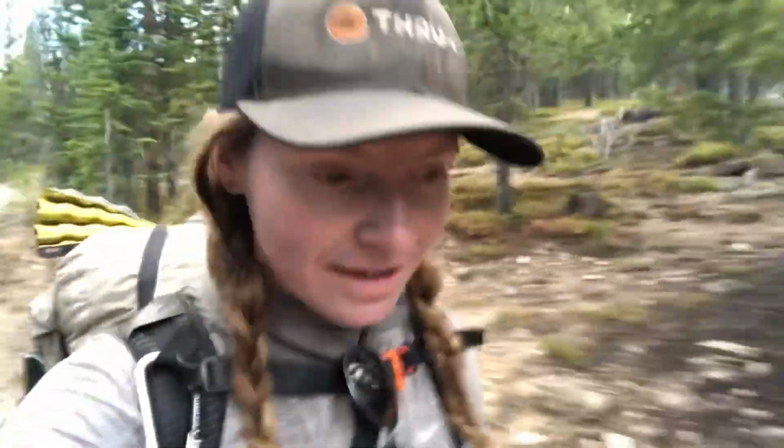So today got a lot better. Perfect example of a bad day turning around into a good day. Have a really good, beautiful trail right now. Really low elevation for the CDT. I think we're at 10 or 9,000. We're gonna drop to 8,000 and then be there until we get into Grand Lake.